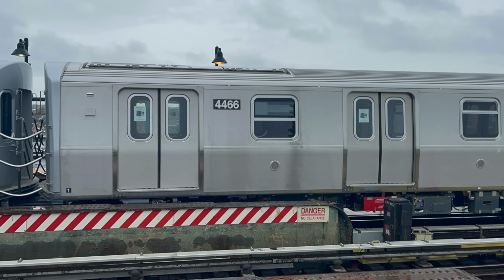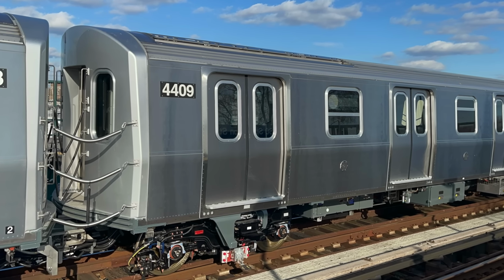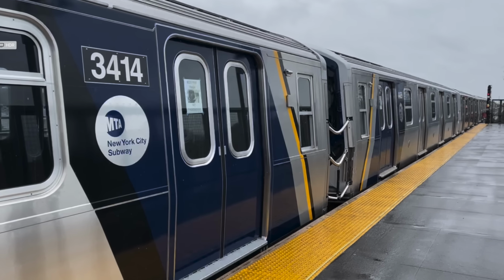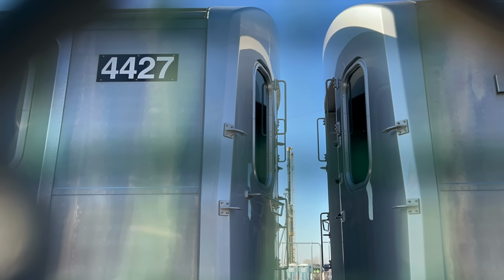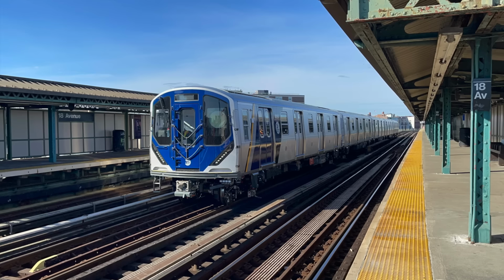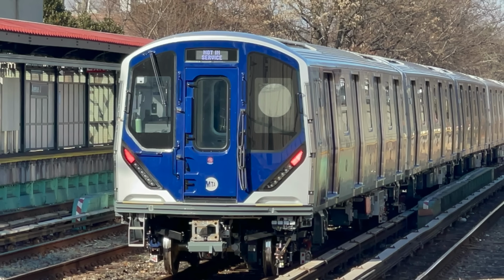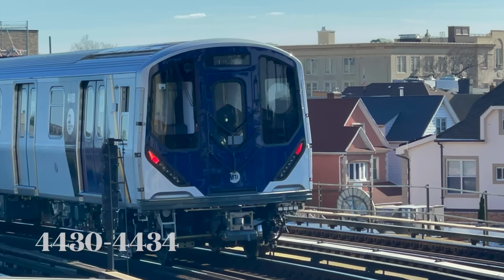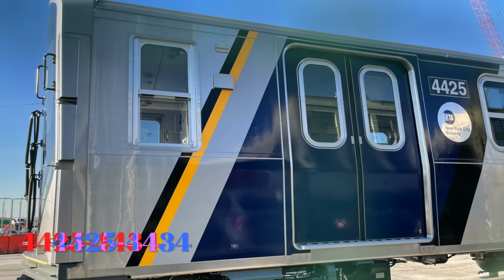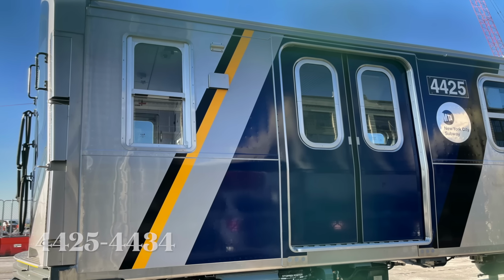Here's a more descriptive set-by-set detail of events. I will strictly cover base order stuff first, then I'll cover the mixed base and option order stuff afterward to avoid confusion. 4425 to 4429 tested on West End on February 18th, then via Brighton on March 2nd, while 4430 to 34 tested on West End between March 4th and 5th. 4425 to 29 and 30 to 34 were then linked up and sent to Pitkin Yard.